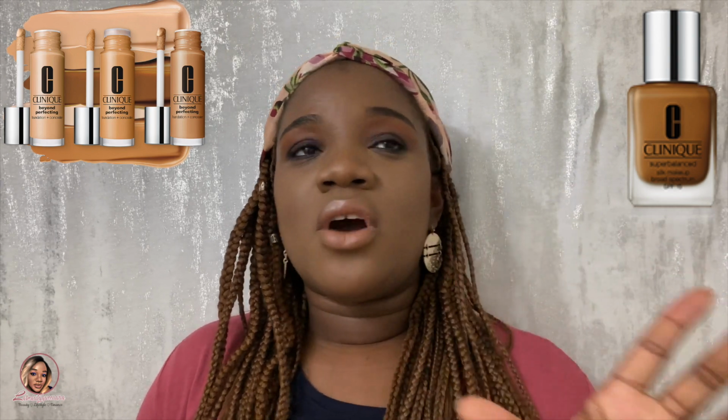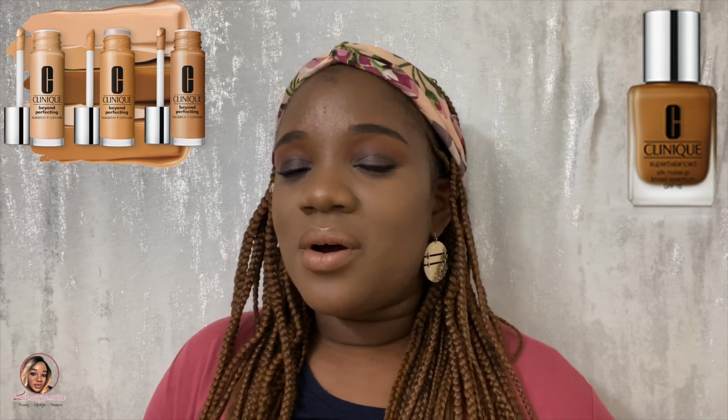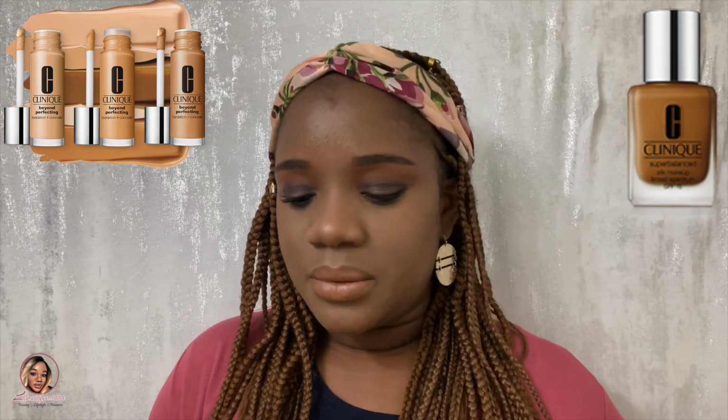I'll answer the name of the other one. I don't know why it's escaping my head. That one is the Clinique Beyond Perfect, which is amazing. I like it more than this, but I just think it's too golden, you see. So yes, I tried the Beyond Perfect foundation, which I absolutely love because it's like a 2-in-1 concealer and foundation, and it's full coverage, so you can build it up. But both foundations still need some work in the color and undertone aspect.